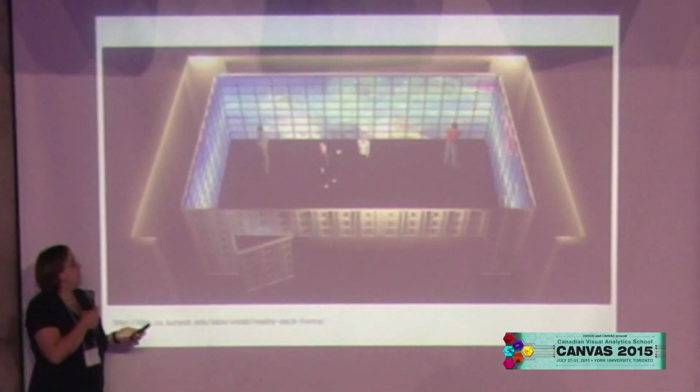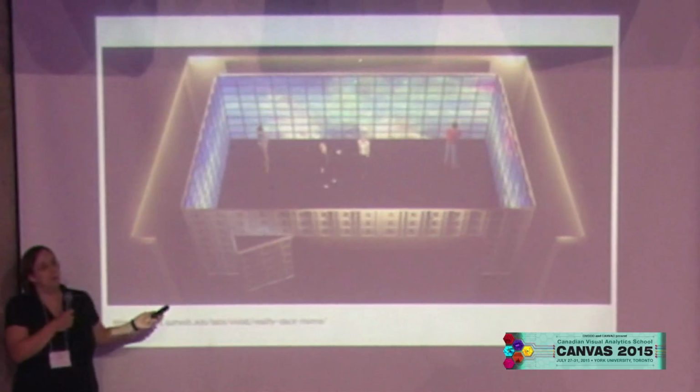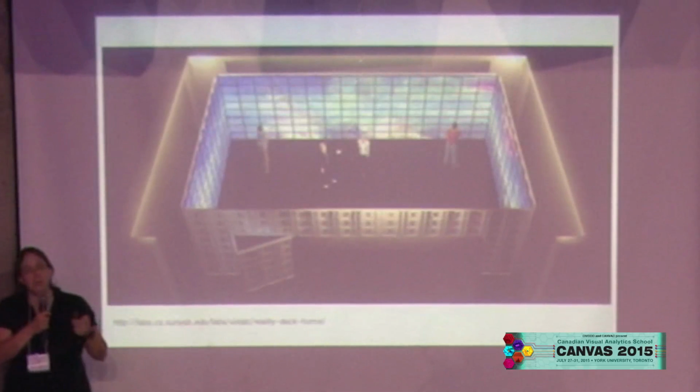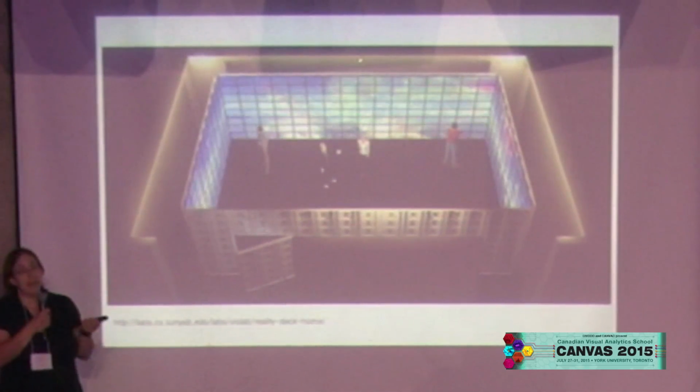So the largest one that I know of right now is the Reality Deck at Stony Brook University, where they have a really, really big room of displays, and basically from all 4 sides you could look at data. But the question really is how well people can cope with this amount of data and how to best display it so that people can cope with it.